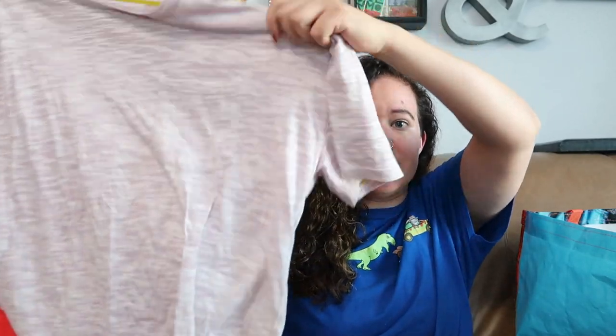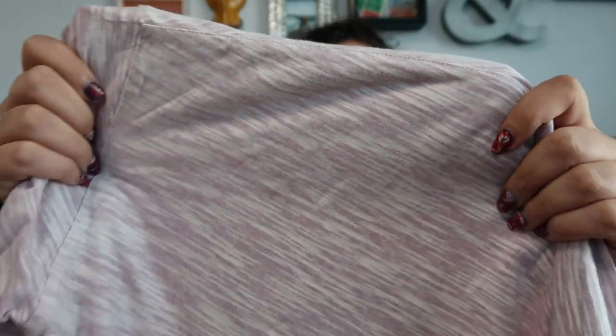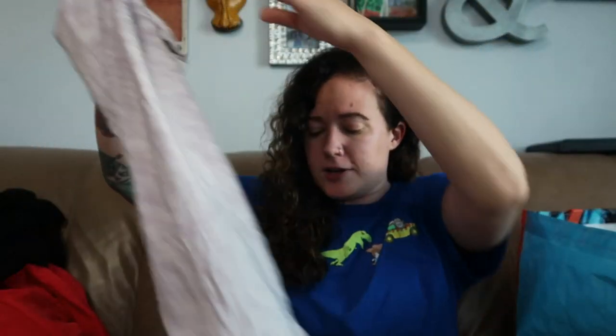But it's just a short sleeve pocket tee. Here's a little pocket. It's kind of like a marled space dye, like pinky purple color. So it's a size medium. We'll see how that goes. I didn't look up comps, I kind of just grabbed it and went.